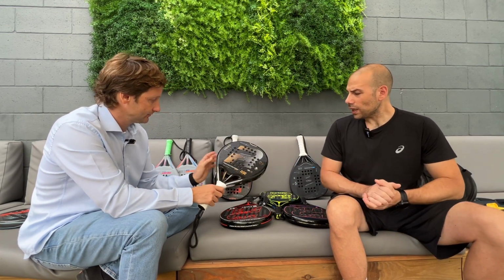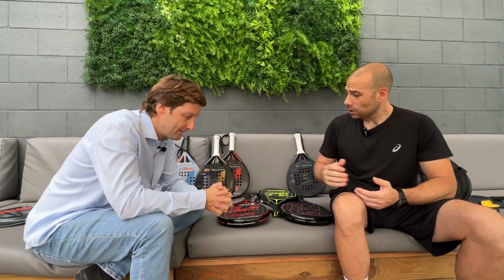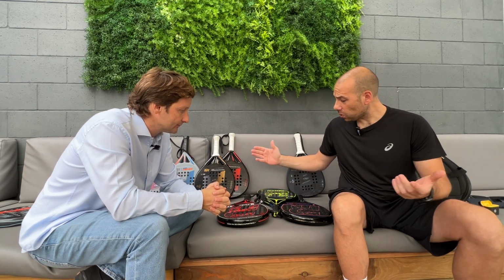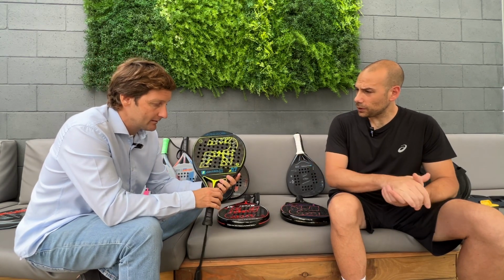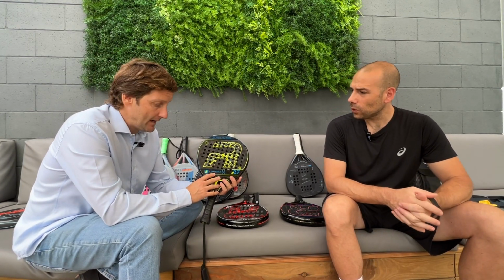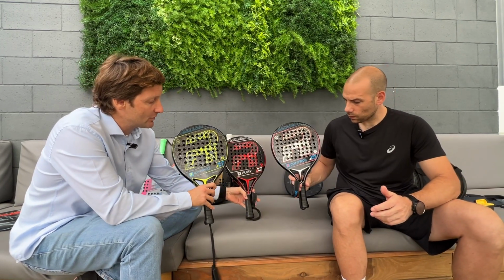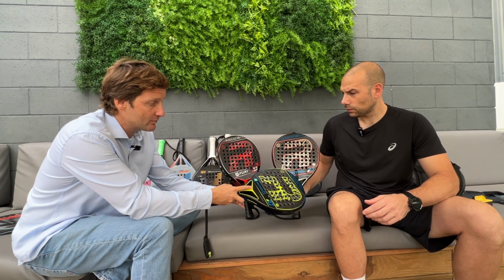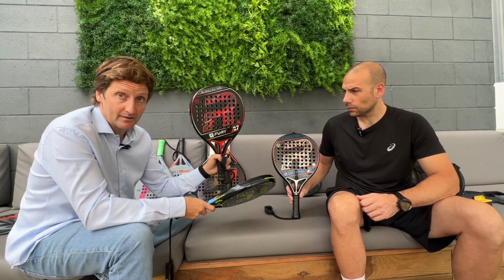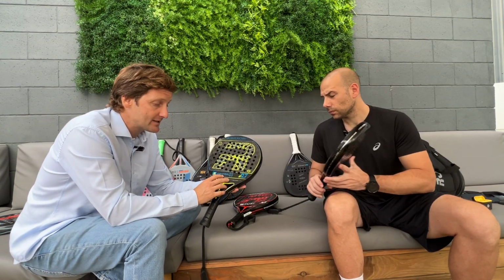So let's go on and move to maybe the highest part of your lineup, which is the M27. Let's start with the Control X, which is a new entry in your lineup. Our line has three models that Fabio can show you with me: the softer model, the mid model, the hybrid model, and the hardest model, the Fury. We start with the Control X. Control X is a soft racket.